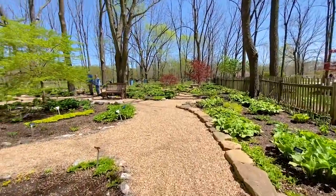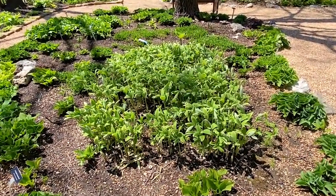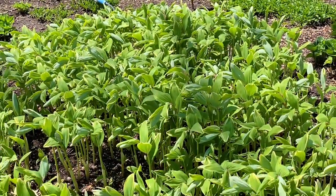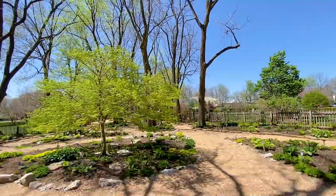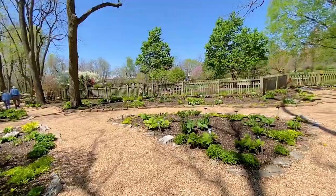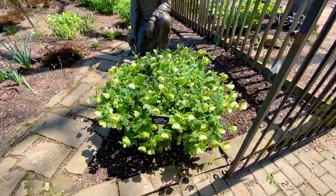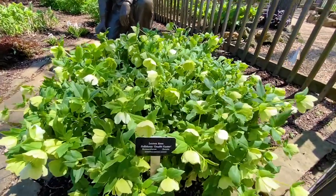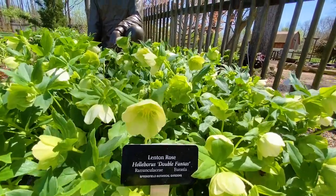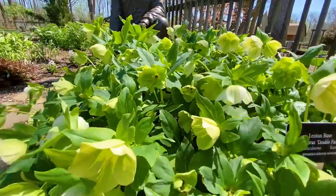This is so pretty. I don't see a sign. These are so unique. Don't know what variety they are. So this is a Linton rose and it's a helleborus, and I actually have been trying to find one of these for my garden. Now I get to see what it looks like. So pretty.